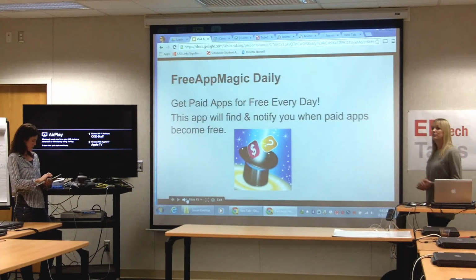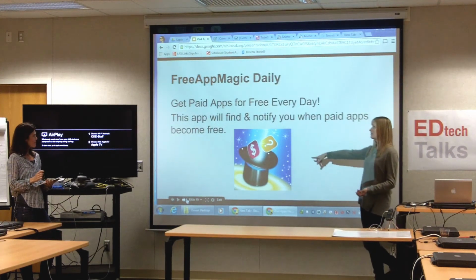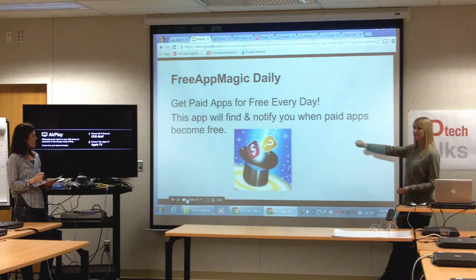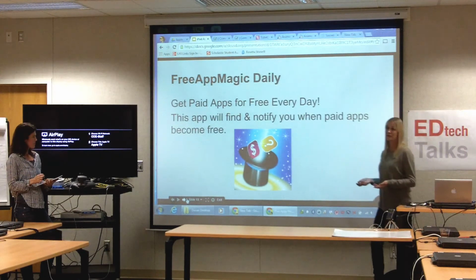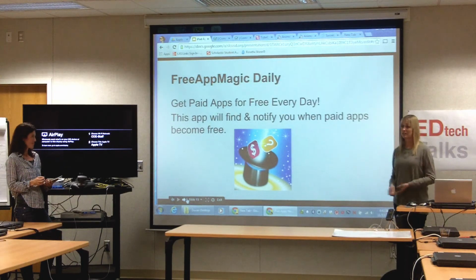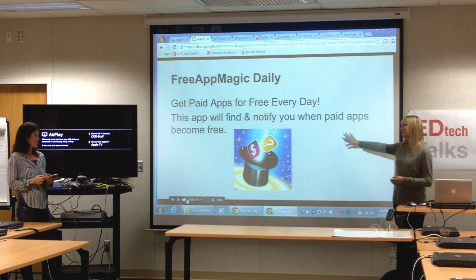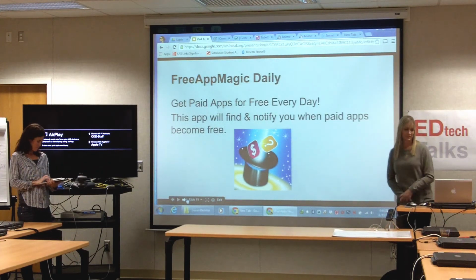And then for those apps that cost money and we don't want to pay for, this app will allow you to put your information in. If you're looking for certain apps, the way I understand it, it will notify you when those go on special. Michael was telling me that some days an app will be offered for free or at a discount, and this is nice because it will notify you so you're not always having to track for that.